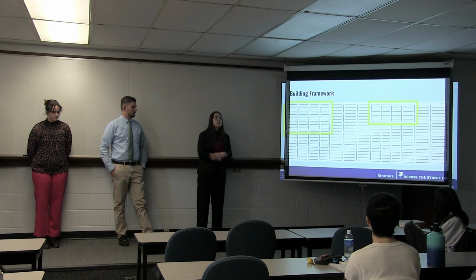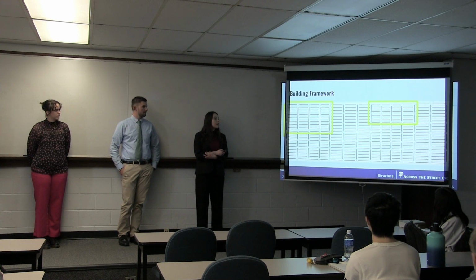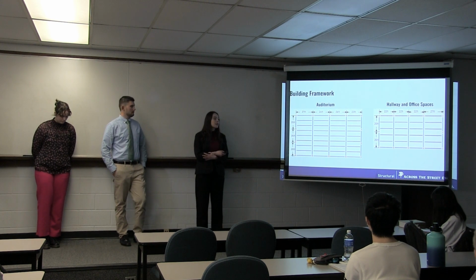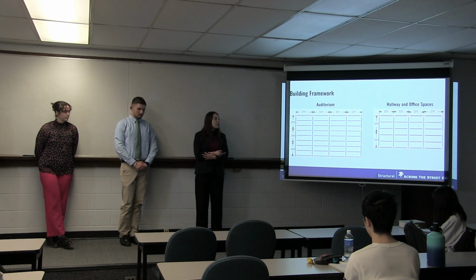So just to take a closer look at the framework, those two areas in which larger beams were used are shown in the figure. This is because in the project we are requiring an auditorium and also hallways and offices. The way that the columns were laid out, they would interfere with open floor space and also hallway space. So we removed the columns, and in doing so we were left with some longer beams.